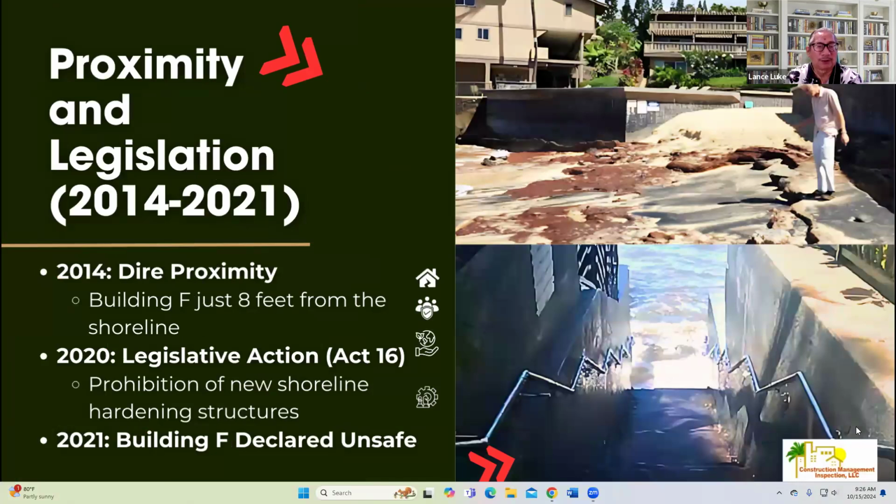In 2014, Building F was just 8 feet from the shoreline, 8 feet. So can you imagine standing out on your balcony and the ocean is right there? That's not a good situation, because let's say there's a huge storm, it's a hurricane, and the sea level rises, or there's a tsunami, right? So Building F was a problematic building because of the location.